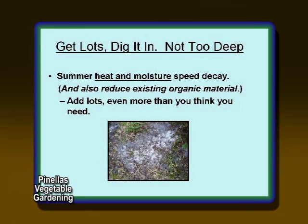Remember, as you dig material in, that all through the summer, organic material in the soil is disappearing. So you're kind of on a balance beam. You need to add more that's disappearing in addition to enough that will be there over time. And this is not a one-time shot. You're going to need to keep adding organic material all the time.